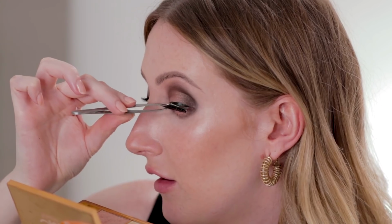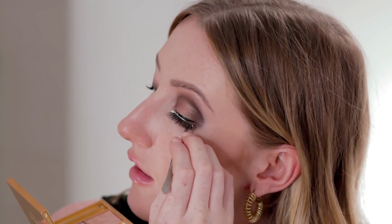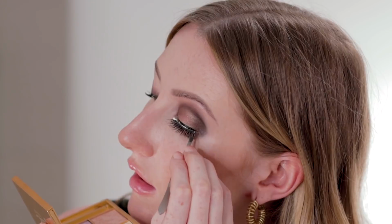I've got this set from Nikkia Joy. I'm going to do this set here because they seem to be a little bit longer in the middle than on the outside and inside corner. So again, that's going to make the eye look nice and big in the center. Just pop mascara on to blend those lashes in. And we'll get those bottom lashes too.